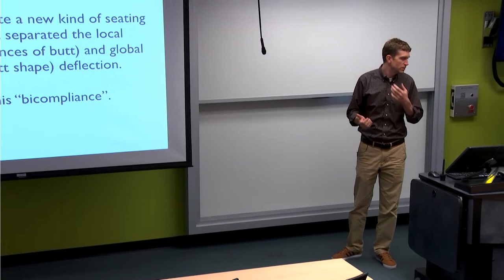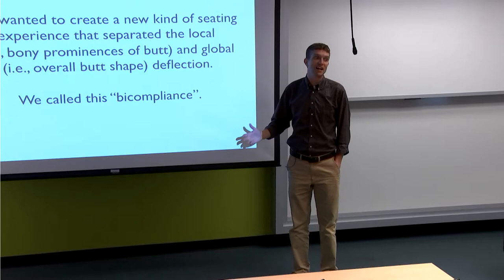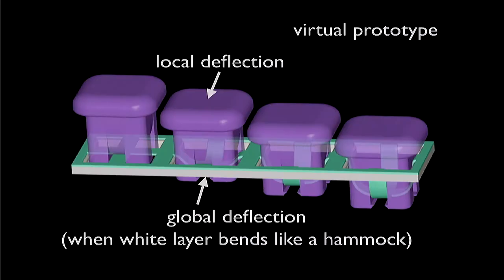So we had this idea as we started talking about things. I really wanted to design a chair, and he had some really cool ideas about it. So we came up with this idea we called bicompliance. So we said, how can we design a chair that is bicompliant? And this is the first CAD model that I made of this. And the idea that we had was that there would be these little nubs, and these nubs would bend, would flex up and down, and would be able to accommodate your little ischial tuberosities. And that would handle the local compliance. And then there would be this big thing right here that would kind of dish and would provide the global compliance, would take the overall shape of your butt. And so this was the very first CAD model we made.